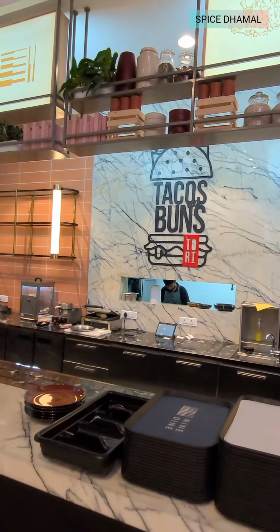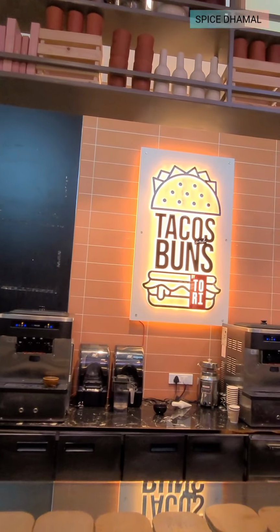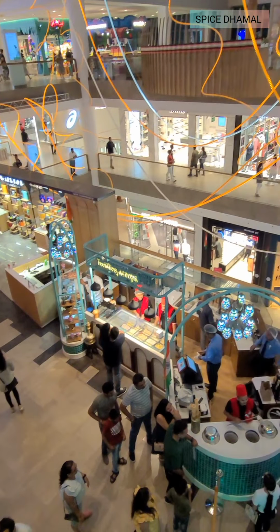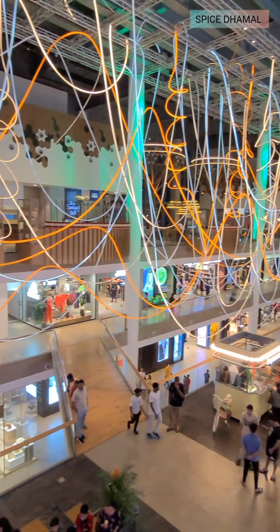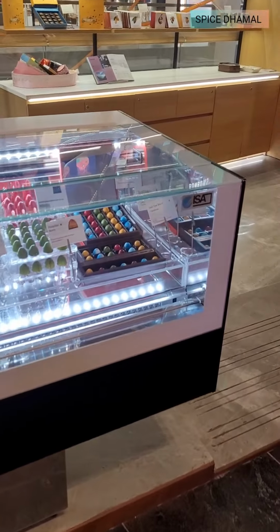They also have a brand which does tacos, cotton candy and all those things. Being a holiday, the mall was absolutely packed with people, and on the first floor they also have some more outlets, so we'll check out those.